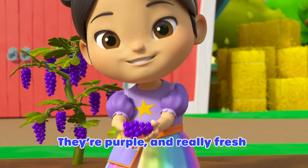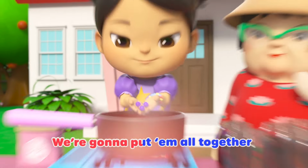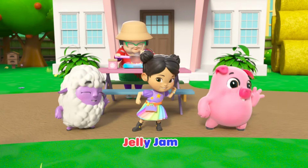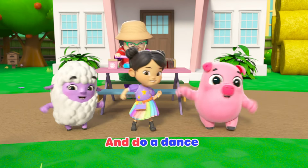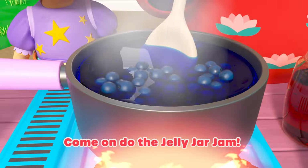Grapes, my friend. They're purple and really fresh. Those will do just fine, fine, fine. Together. Mix them up, add a little sugar and a whole lot of love. Jelly jam, jelly jam, let's make a jar and do a dance. Jelly jam, jelly jam, come on, do the jelly jar jam.